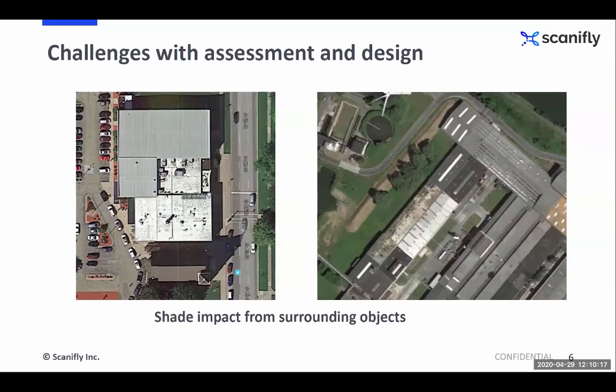Okay, so next, the shade impact from surrounding objects. If the objects that are surrounding the area that is proposed for solar are not assessed properly, then it's hard to determine the shade impact on the area that's proposed for solar. So in the example on the left-hand side, there's a church that has a lot of potential of casting a shadow on the roof plane that's proposed for solar to the north. And in the example on the right-hand side, it's very hard to tell what's going on there on that industrial site in the center where the circle is.